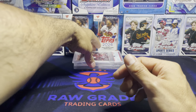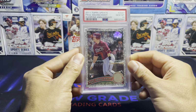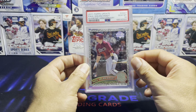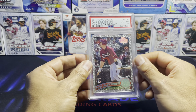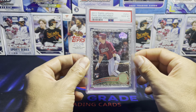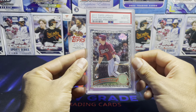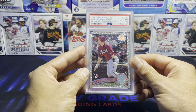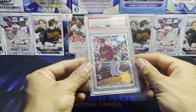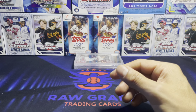Kind of moving on here towards the end, Paul Goldschmidt. This is 2011 Update, and they didn't have Chrome. He just had this parallel, and there's the cognac and the diamond anniversary. I think there's the hope one, but I picked up the diamond. You know, this was a great price, and I'm a big Arizona Diamondbacks fan, and even though he's with St. Louis now, he'll always have a place in my heart, and I think he's gonna be a Hall of Famer and someone who's really good. And I just felt like I needed his rookie card in my collection.